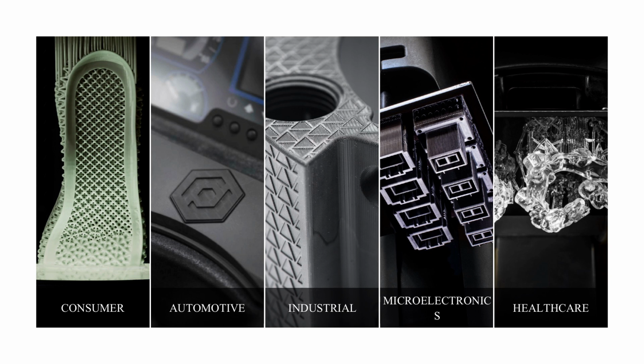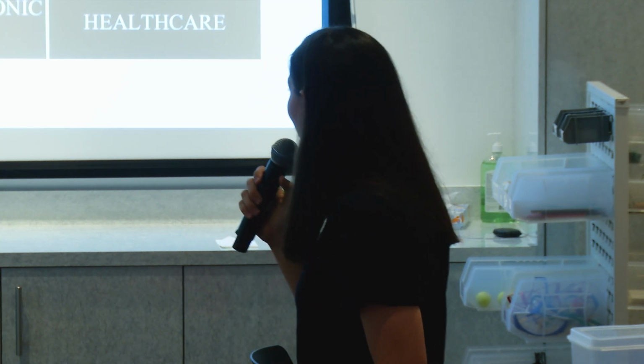The dental space is huge. If any of you have had Invisalign or any clear retainer you have to wear at night, the way those are made is they print a mold of your teeth, and then they melt that clear plastic over the mold of your teeth. So companies are using our printers to print those molds of your teeth, and they can print them faster and more accurately than they could before our technology.